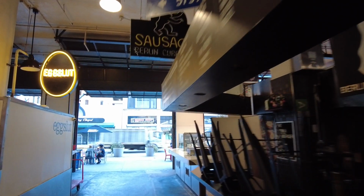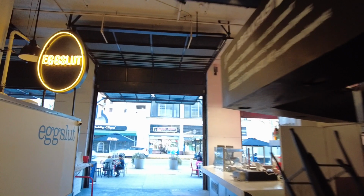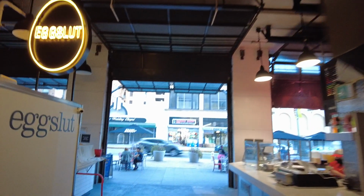And speaking of eggs, yes, those signs on the left say Egg Slut, where they sell a number of egg-based meals. According to their marketing, you have to really love eggs to be an egg slut.